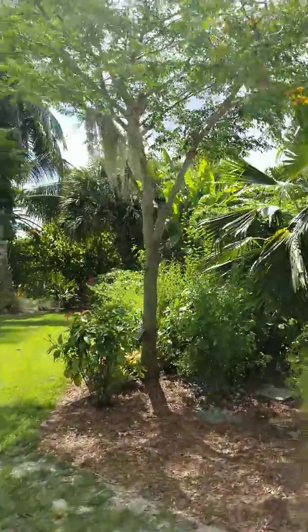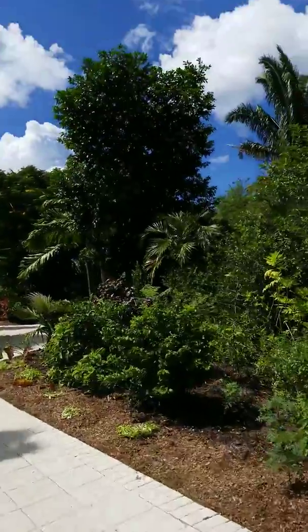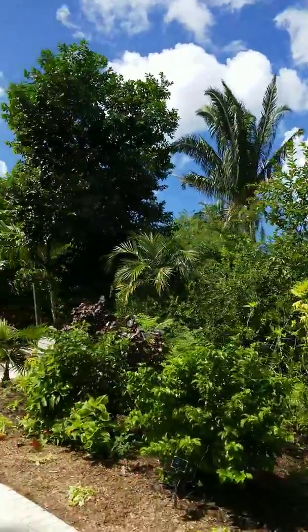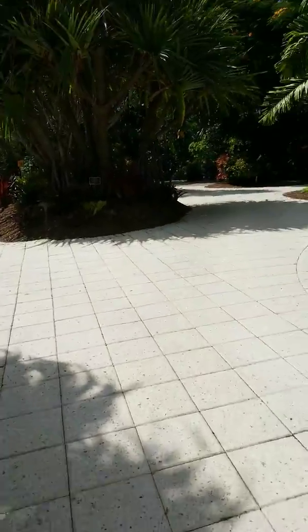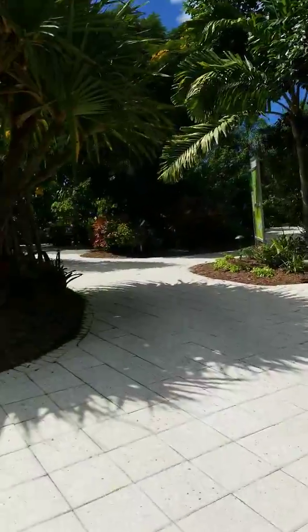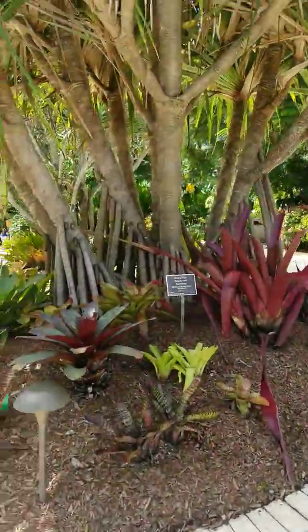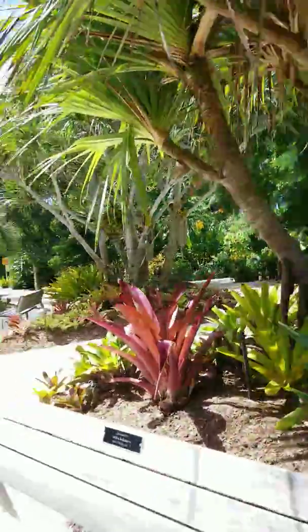Cool trees. I did not hear a lot of birds, but it's probably because it's currently 1 in the afternoon. It's probably way too hot for the poor little birds. Look how cool this is. Very cool.